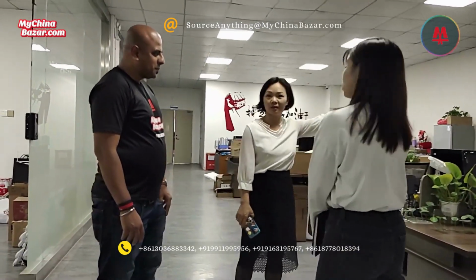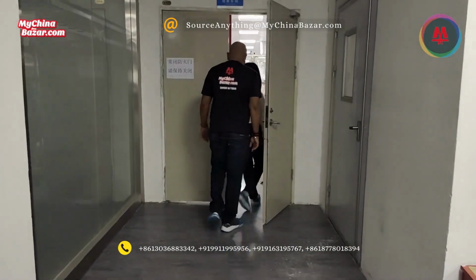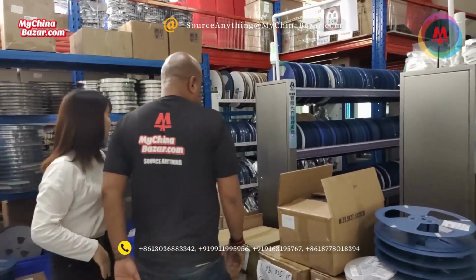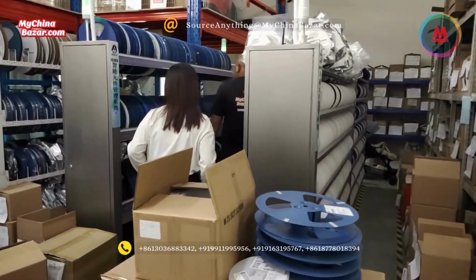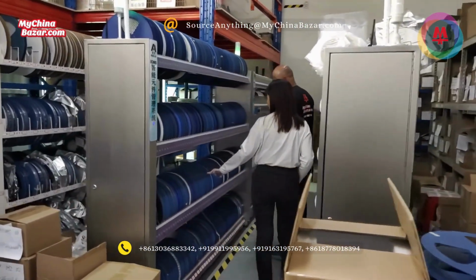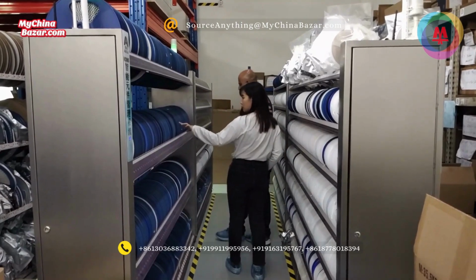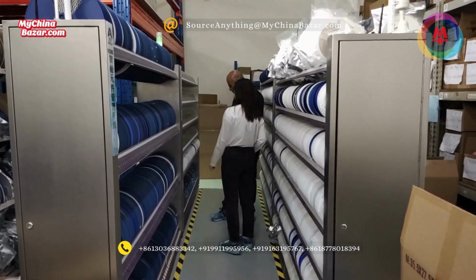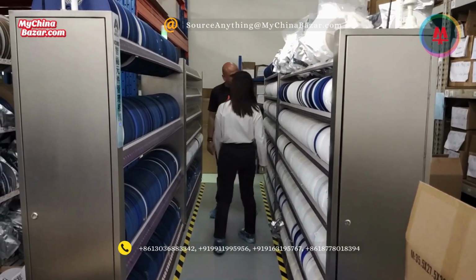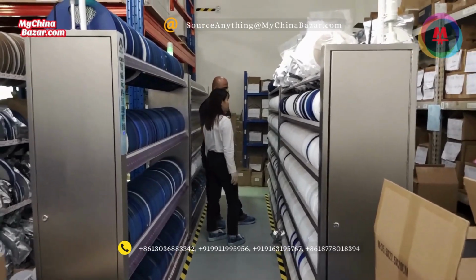Point number 3 is all kinds of customization possibility. mychinabazaar.com recognizes that importers may have specific customization requirements for their PCB orders. Whether it's customized designs, specifications, or branding, the platform facilitates seamless communication between importers and manufacturers to accommodate these customization needs. This ensures that importers can obtain PCB products tailored to their specific requirements.